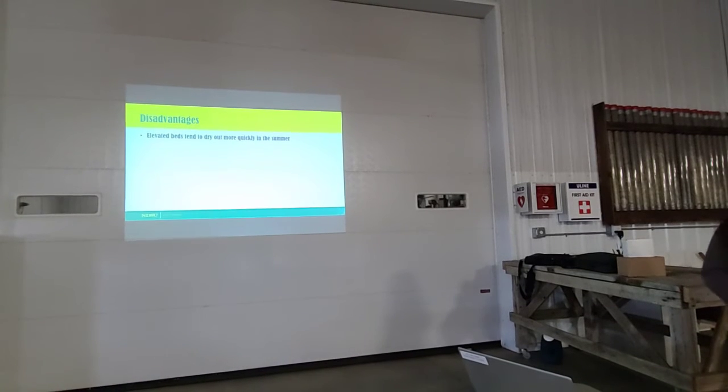Disadvantages. The elevated beds do tend to dry out more quickly in the summer, especially on days like today that are very hot, so you will have to water more. But one way that you can easily combat that is by adding mulch to your garden. The frame and soil materials can be an added expense. There is limited crop rotation because of the space.